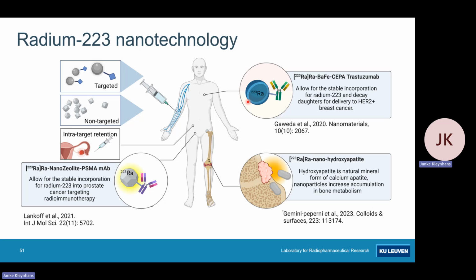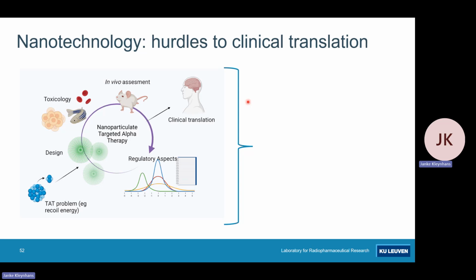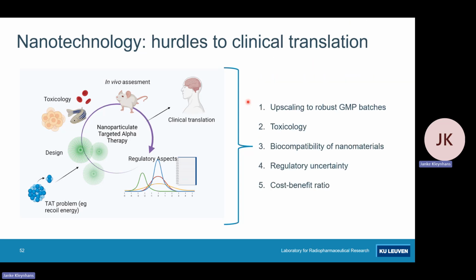So currently nanotechnology is being used. They are in various stages of investigation. No clinical investigations are registered yet. You have targeted, non-targeted, and then also just in-target retention, and yeah, they are also functionalized with various targeting moieties like PSMA or trastuzumab. A lot has been done in this, but the clinical translation, of course, is quite difficult, and there are a lot of hurdles: robust GMP batches being produced, toxicology, biocompatibility, regulatory uncertainty, and also the cost-benefit ratio of production.